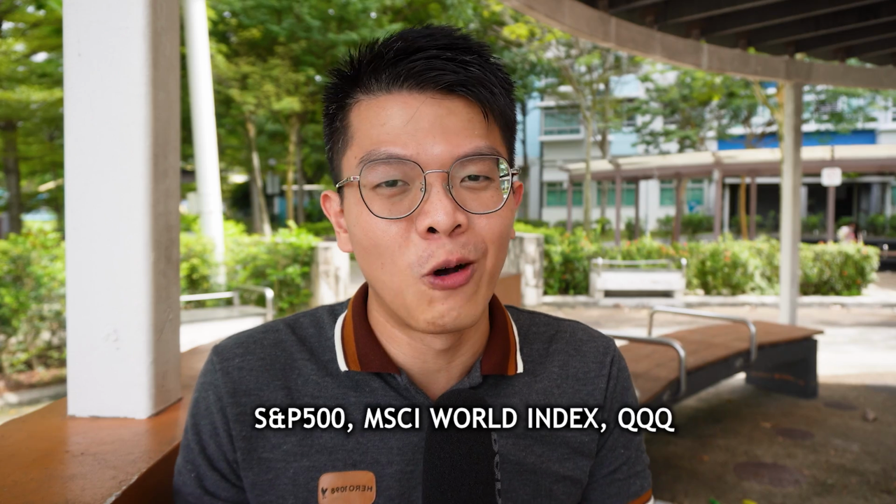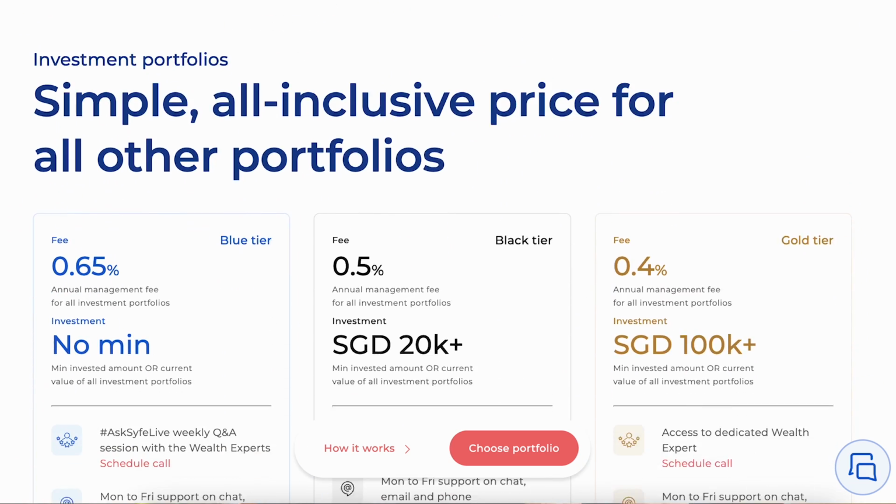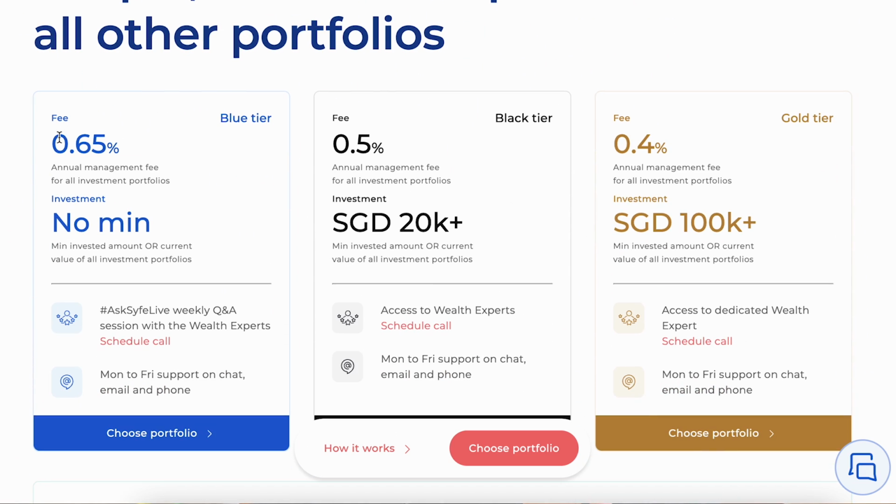And if we talk about Syfe Equity 100, it's kind of similar. It will have similar holdings to what I'm currently dollar cost average investing into monthly. Similar things like S&P 500, MSCI World Index, QQQ, with the exception that Syfe Equity 100 has China exposure or emerging markets exposure.